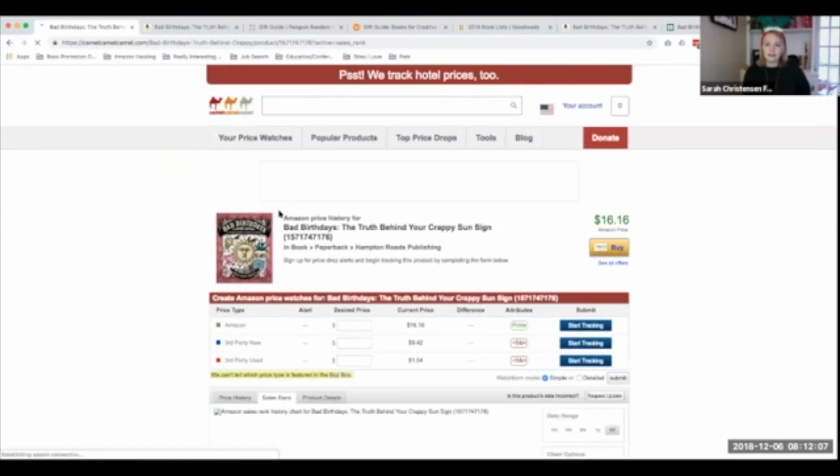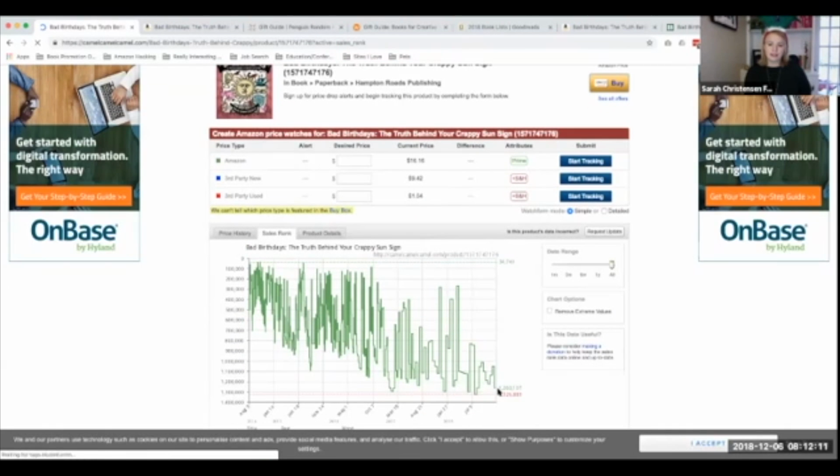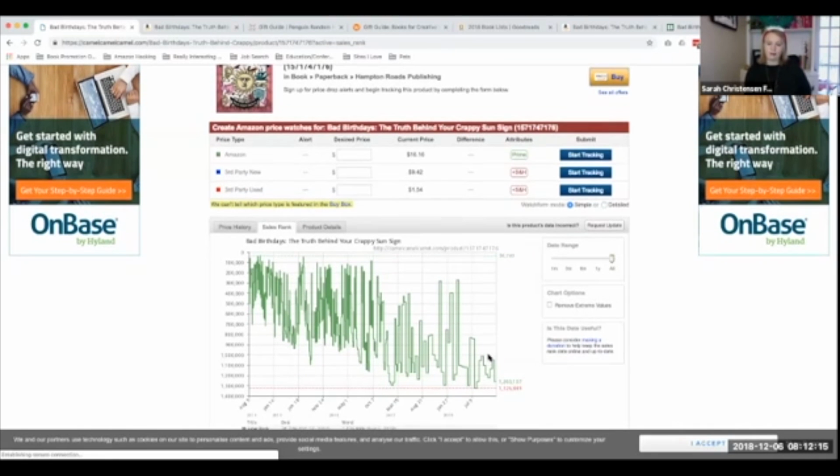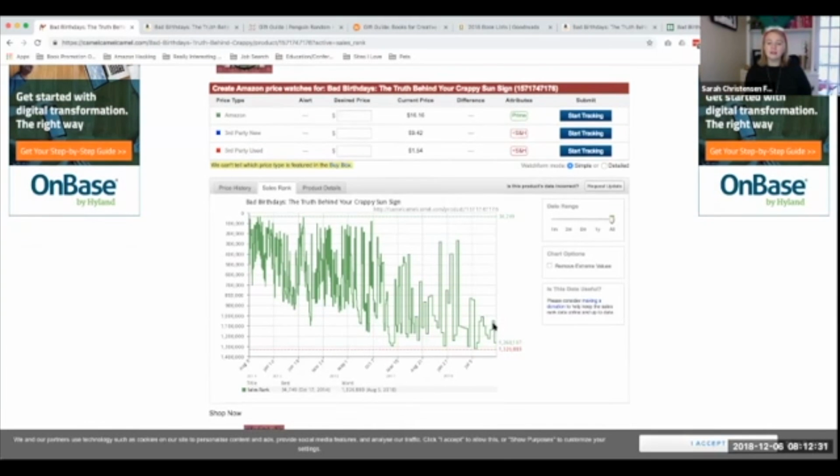So I think this is so cool, because now I can come down and see, oh goodness, it's not showing well for Bad Birthdays. It's a 2011 book, so I'm not that worried about it, but if your book is newer and you're trying to promote it, you want to see your book up here, right? Not down here.